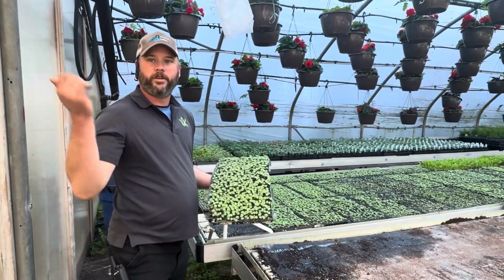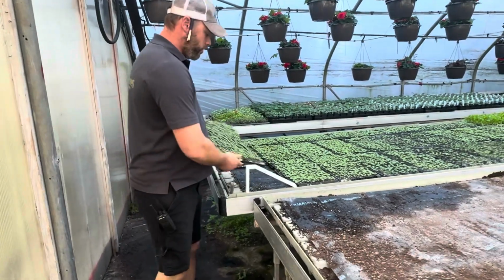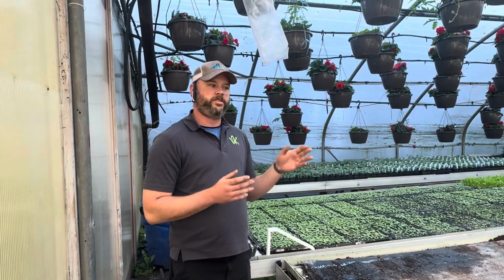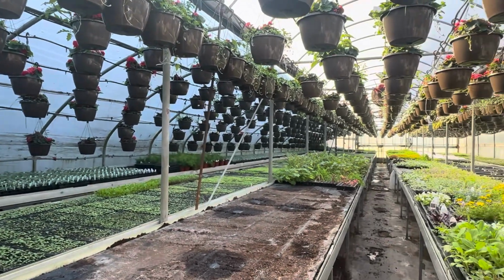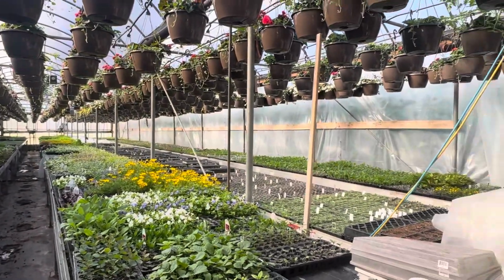Starting in January, we do all our perennials. Yeah, we're open year round. So I start my tomato crop, which we'll take a peek at in a minute, in January as well. After it's seeded, it comes into this room, actually. So 12,000 tomato plants get started in this room. And from there, they'll move to the acre, which is just past that plastic wall.